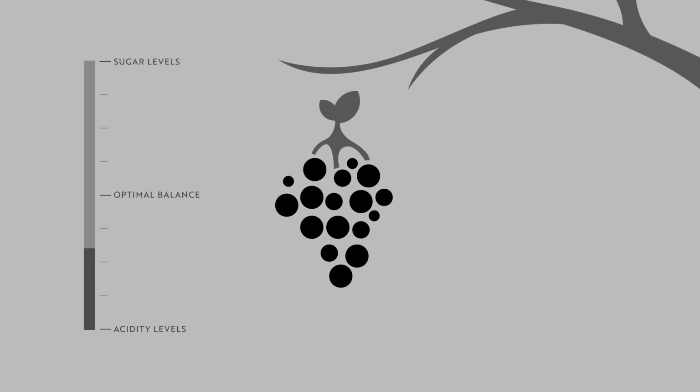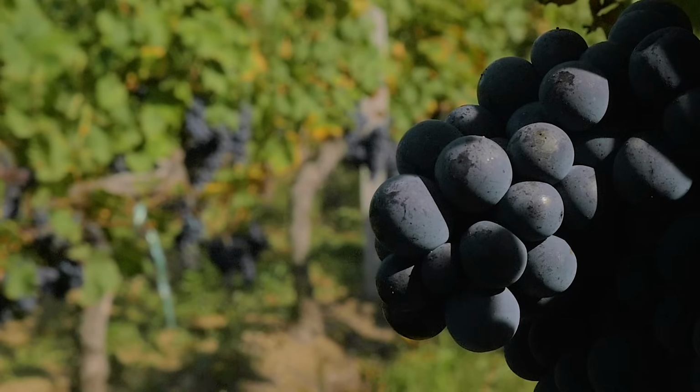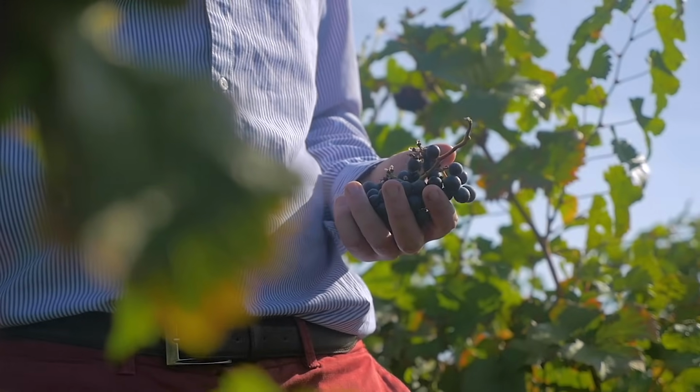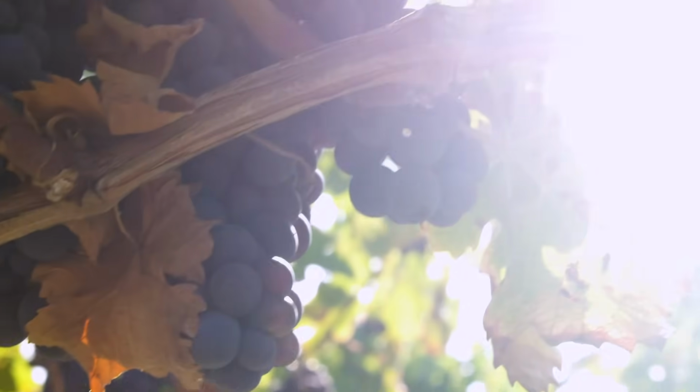Once the acidity is low and the sugar is quite high, we also taste the berries. Because even if the analysis says it's ready to pick, nothing is better than actually tasting and seeing, especially the skin, if it's too thick or not.